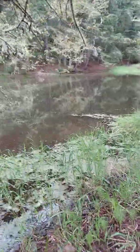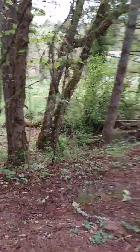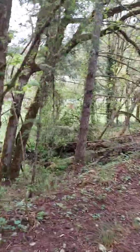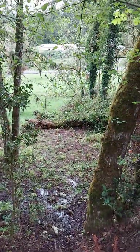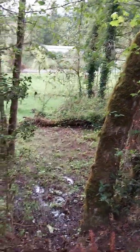I know the camera's shaky and all that, but I mean, this is a pretty cool place. Then we've got down here, which leads over to there, but we might keep that. We're probably going to keep that tree right there, the fallen tree, because look, we're going to smooth that path a little bit more. That fallen tree, yeah, we're going to keep it there. Adds to the motif. And then we've got down here. I mean, look at this.